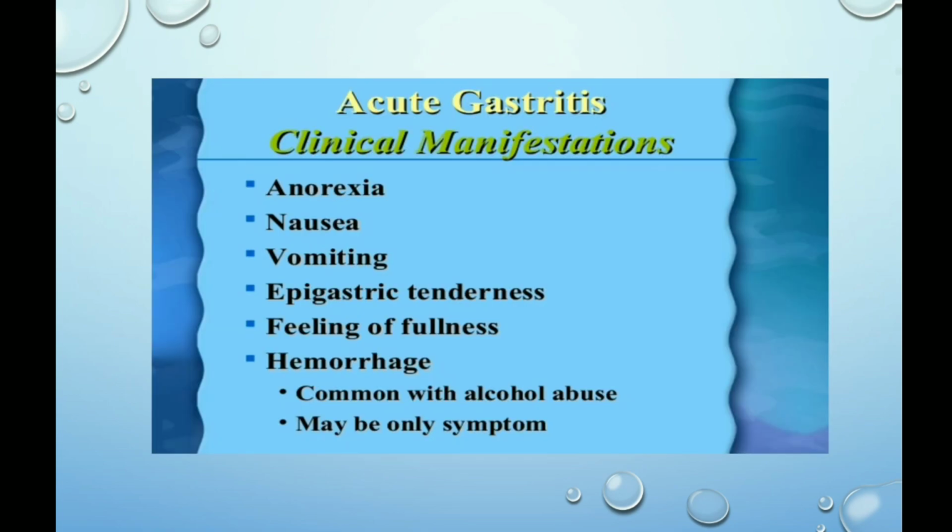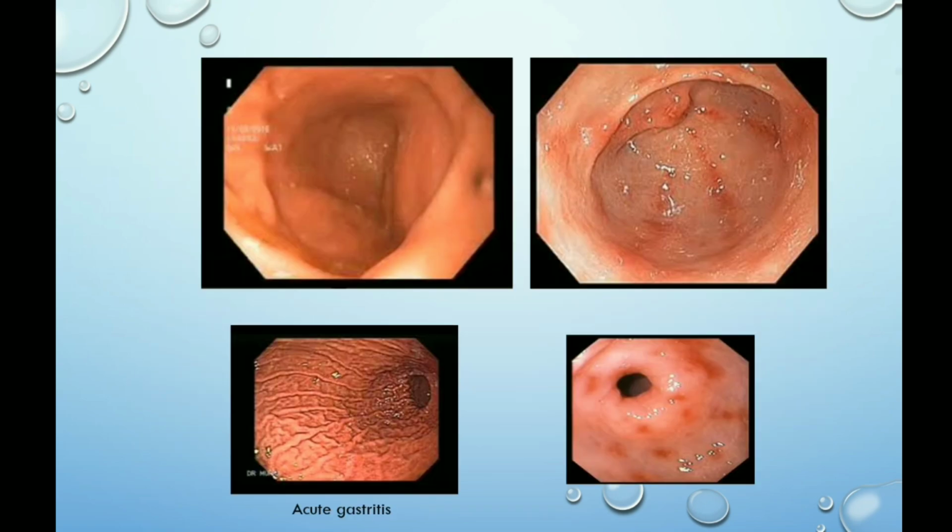What are the clinical manifestations of acute gastritis? They are anorexia, nausea, vomiting, epigastric tenderness, feeling of fullness, and hemorrhage. Hemorrhage is most common with alcohol abuse and may be the only symptom. These images are taken from endoscopy. In these images, acute gastritis and chronic gastritis are shown.